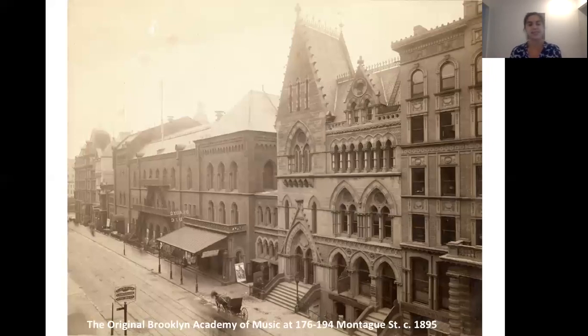Now, when the Brooklyn Women's Suffrage Association kicks off its very first meeting, it will do so in 1869 at the Brooklyn Academy of Music. Now, often today when we think of the Brooklyn Academy of Music, of course, we think of Fort Greene, where BAM has been since 1903. But prior to 1903, it was actually in Brooklyn Heights. It was founded in Brooklyn Heights on Montague Street in 1861.